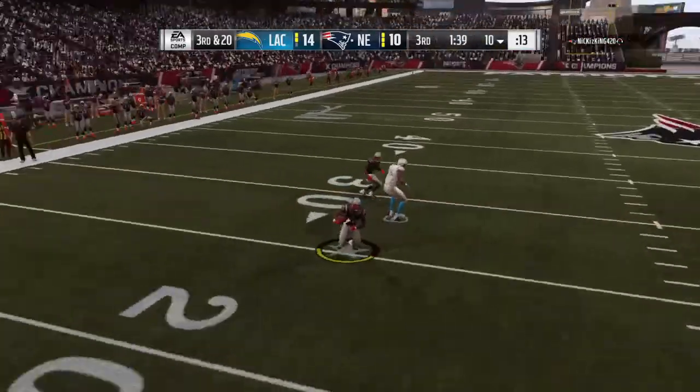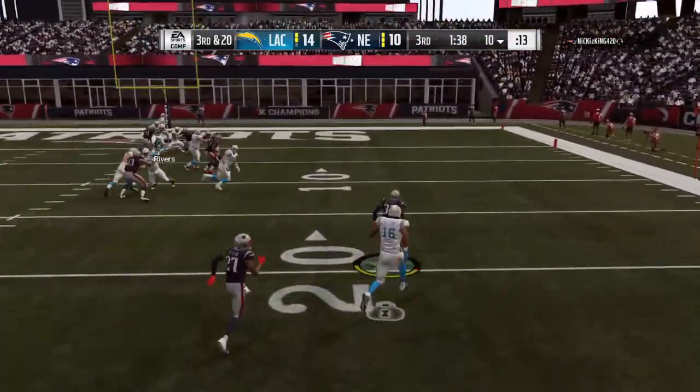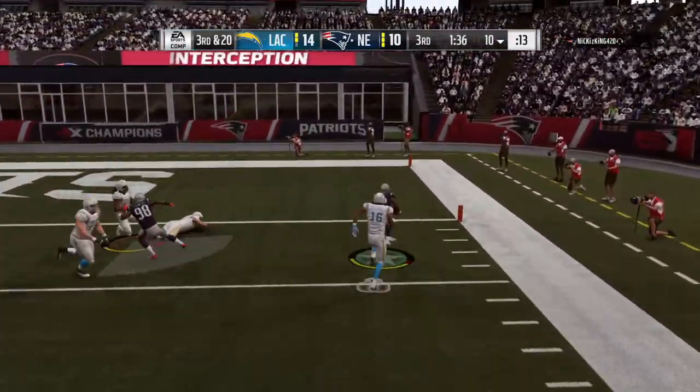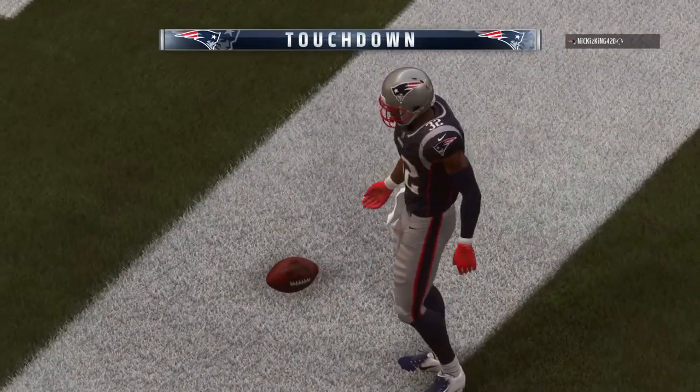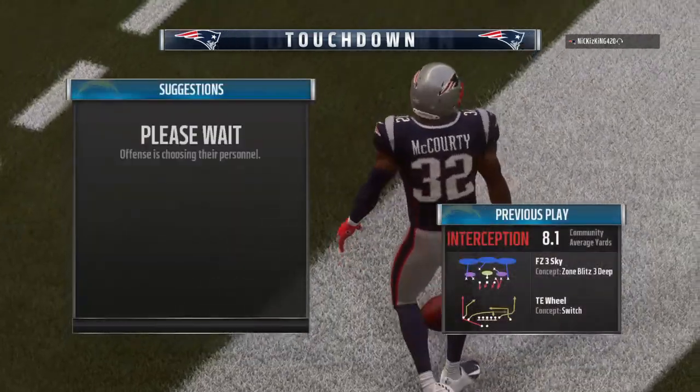Former defensive guy trying to get it to Williams, but it's intercepted. Devin McCourty picks it off. And he takes this one back into the end zone. And the Patriot defense has a touchdown.